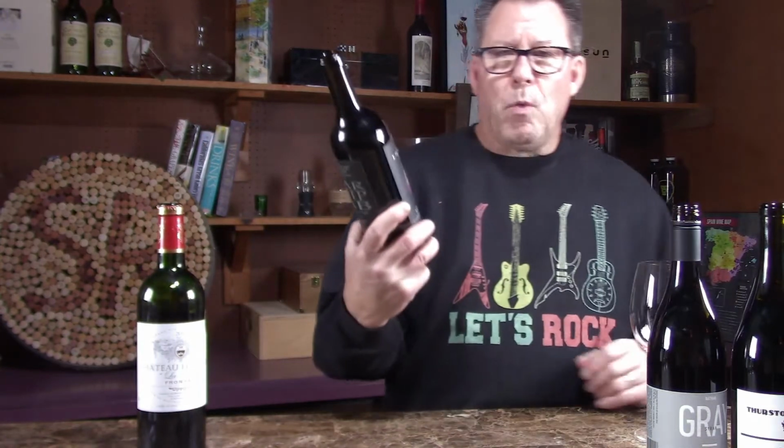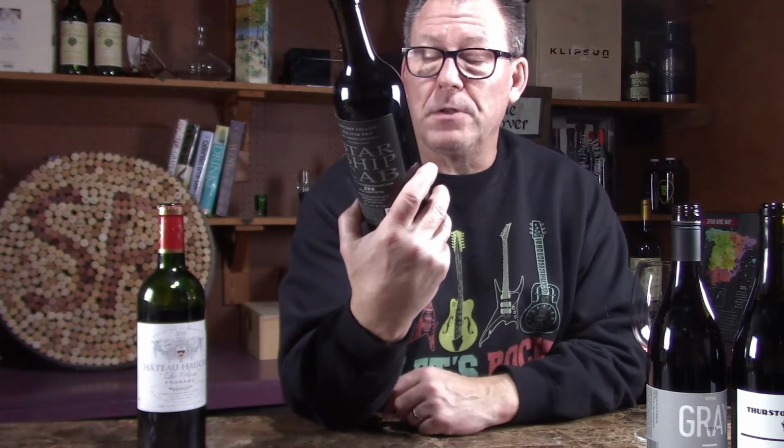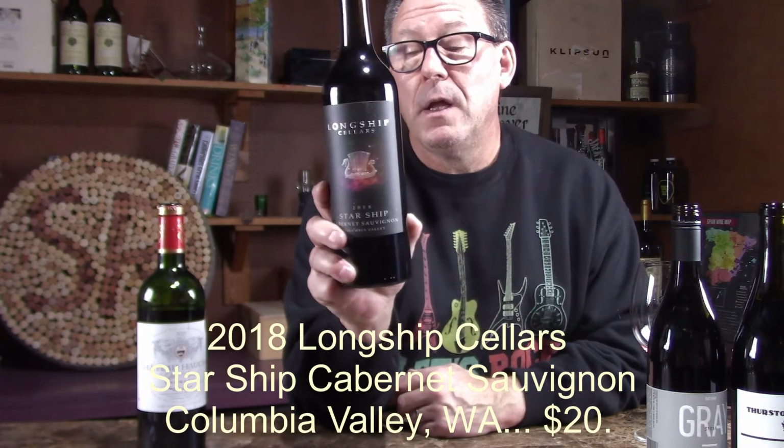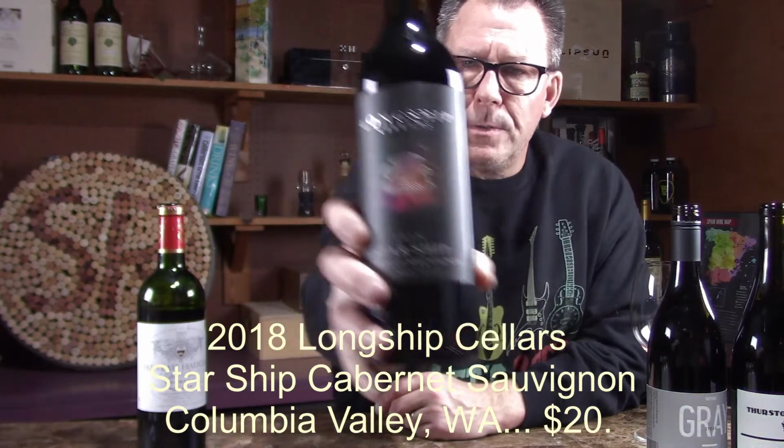I'm going to go straight up A minus on that one. I think it's an excellent Bordeaux. Okay, let's move on. Winery of the Year a couple of years ago, Longship Cellars. This is their 2018 Starship Cabernet Sauvignon Columbia Valley. This rolls in at $20.